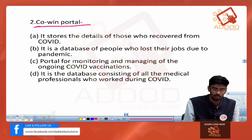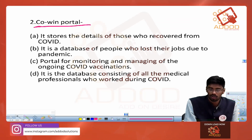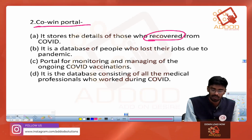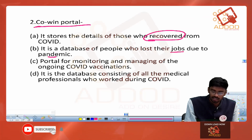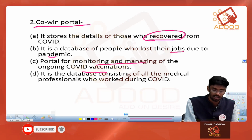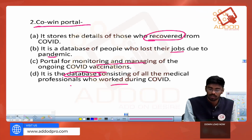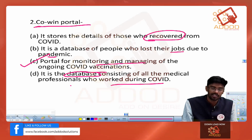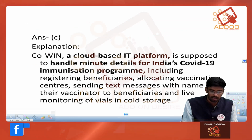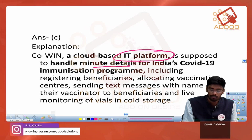So the second question of today. What is the COVID portal? Does it store the details of those who recovered from COVID? Or is it a database of people who lost their jobs during the pandemic? Or does it deal with monitoring and managing of COVID-19 vaccinations? Or is it a database consisting of all the medical professionals who worked during COVID? The correct answer is it is a portal for monitoring and managing ongoing COVID vaccinations, which we discussed in our first topic of today's session. It is a cloud-based IT platform to handle minute details of the COVID immunization program.